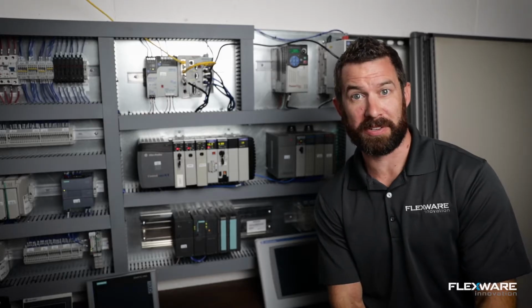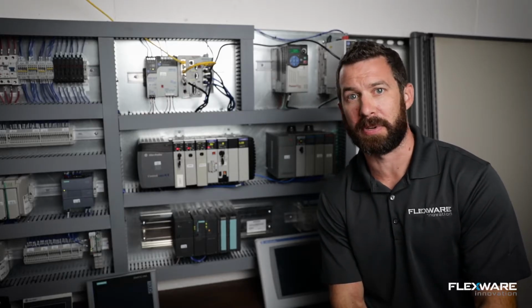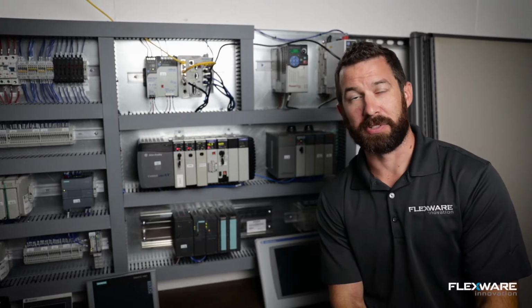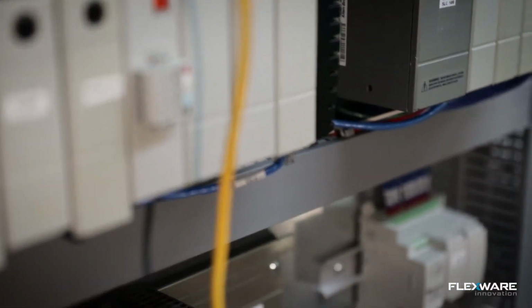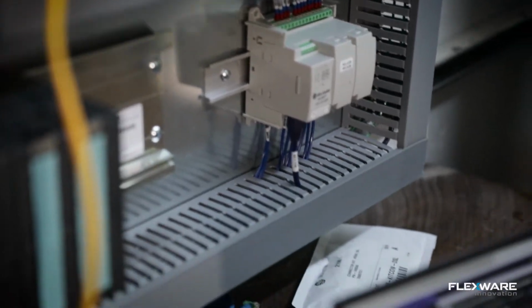EETs, double E's, and computer science will work too. Certainly automation experience, a fundamental understanding of electricity and circuits and things like that. How to turn a light bulb on and off is really the basic method of what we do.